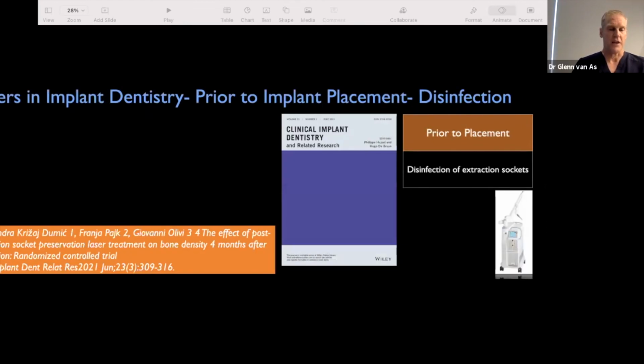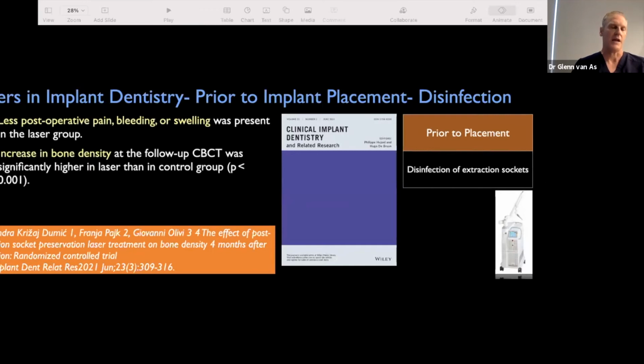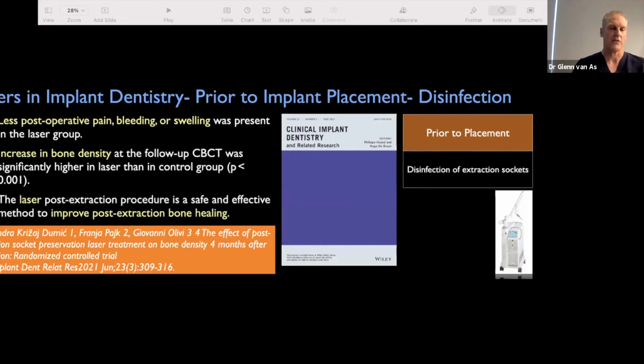This particular study, again, looked at it. Giovanni Olivi is a well-known laser dentist in Italy, and he found that utilizing the laser prior to implant placement for disinfection led to less postoperative pain, bleeding, or swelling because of low-level laser therapy, and an increase in bone density. The follow-up CBCT was significantly higher in the laser than the control group, meaning that the bone density and early healing was higher in the laser group. And he concluded that it's a safe and effective method to improve post-extraction bone healing.